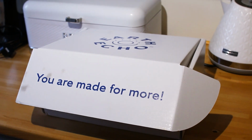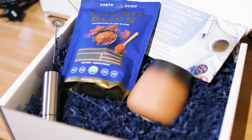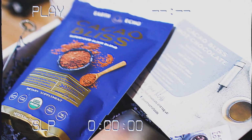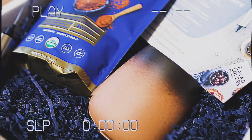So let's get into making this hot chocolate of mine. This is the cacao bliss that I use to make my hot chocolates in the evening. Cacao bliss is actually a supplement. It's like a superfood blend of just so much goodness.